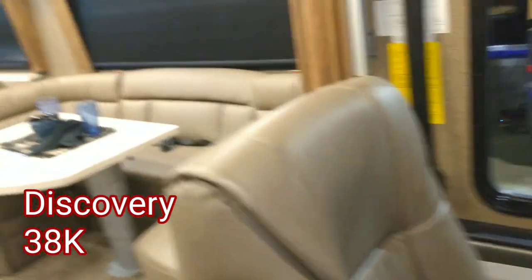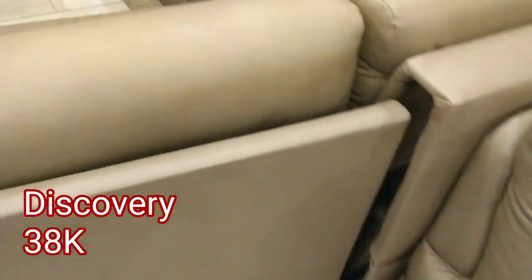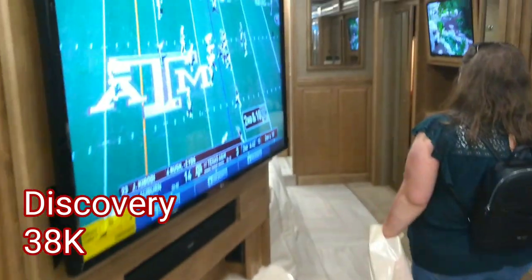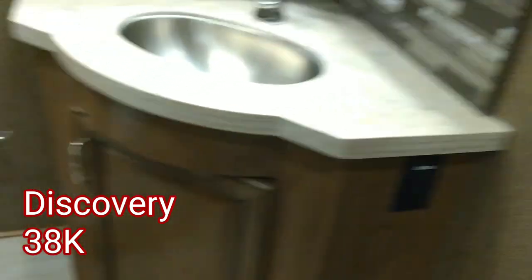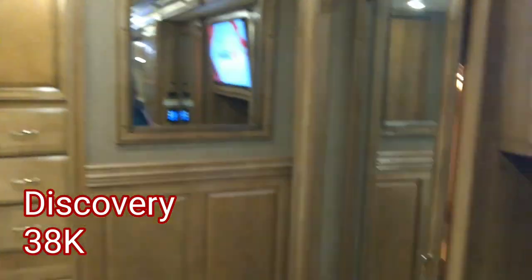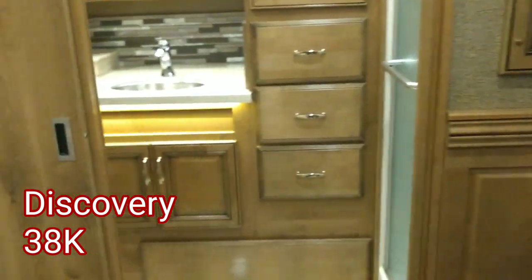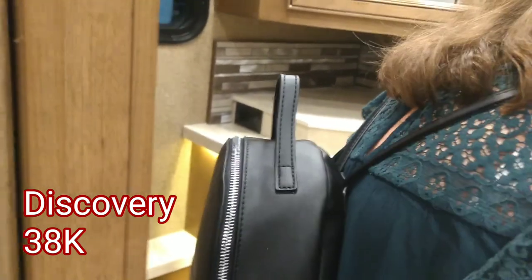200,000. Nice. It's big. I like the way this is done, where that slides out. Washer, big entertainment center. Washer dryer in there. Bathroom, half bath. I like that. Another TV in here. Lots of closet space. Nice bathroom. Got a shower right there. How many TVs do you need? There's never enough.